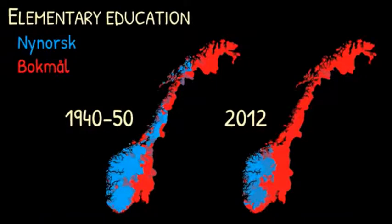But since nynorsk failed to get a foothold in the major urban areas, post-war urbanization and exclusion in mass media led to a decline in its use. Today, about 15% of the total population are users of nynorsk, and about 85% are users of bokmål. And when it comes to using the other variety, users of nynorsk are more likely to be proficient in bokmål than the other way around.